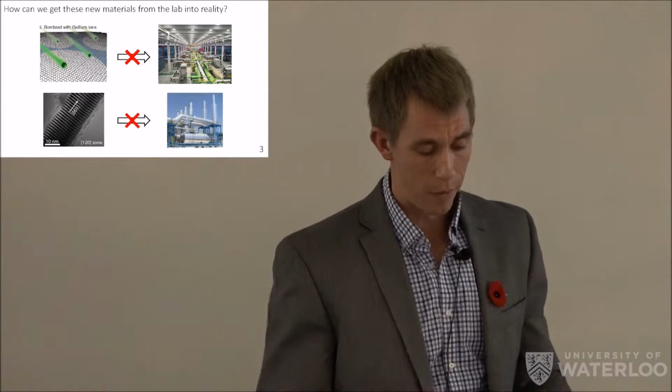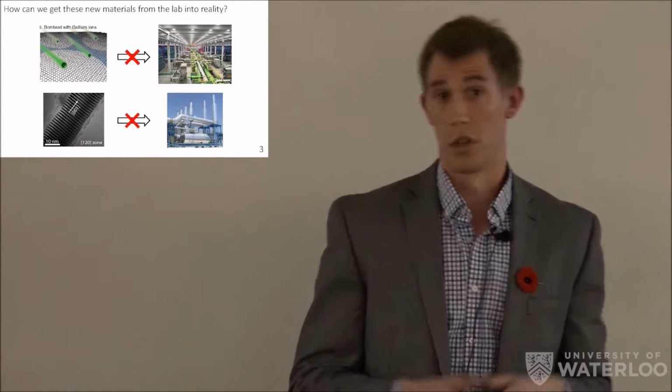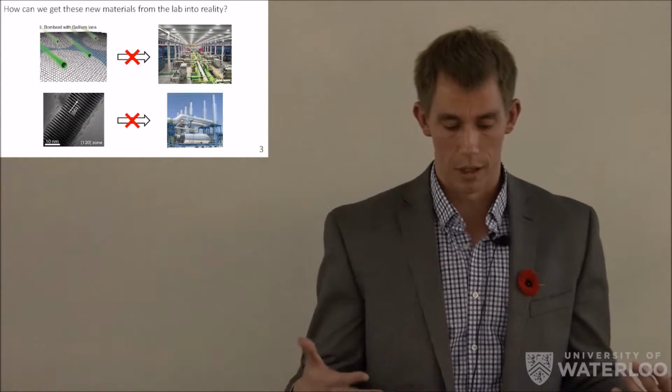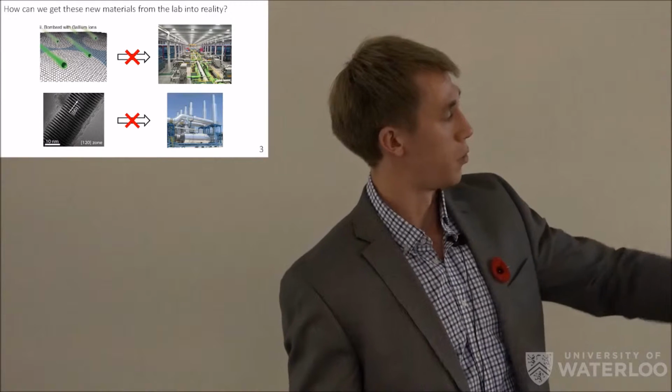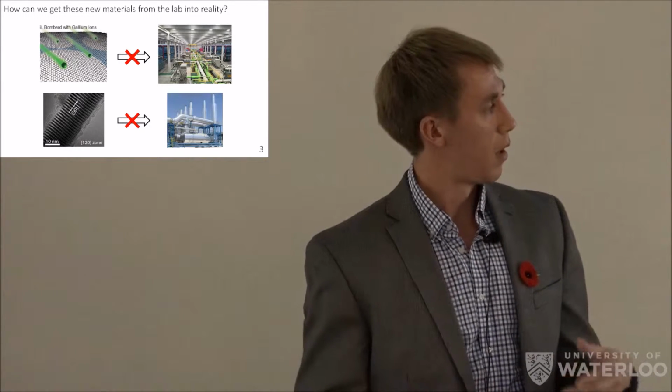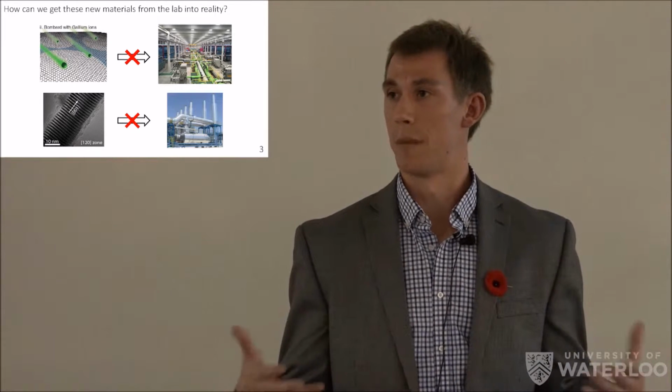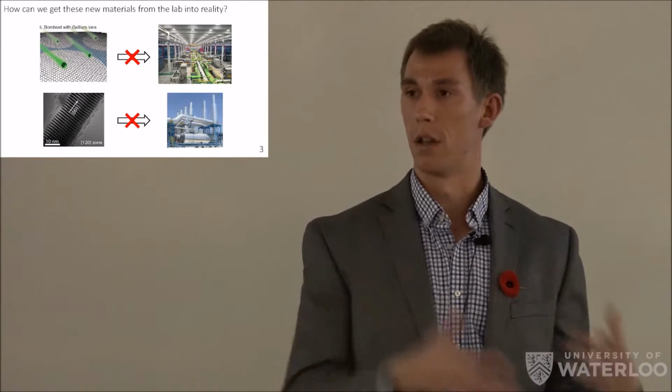Same on the bottom. We have manganese silicide nanowires, which are 10 nanometers in diameter, and you're doing specialized CVD to grow these things. You're not going to be able to institute these in these heat exchange plants, which you see on the bottom right. So I want to iterate that we have to rethink our approach to these big research questions and how we manufacture materials at scale, or nanotechnologies at scale.